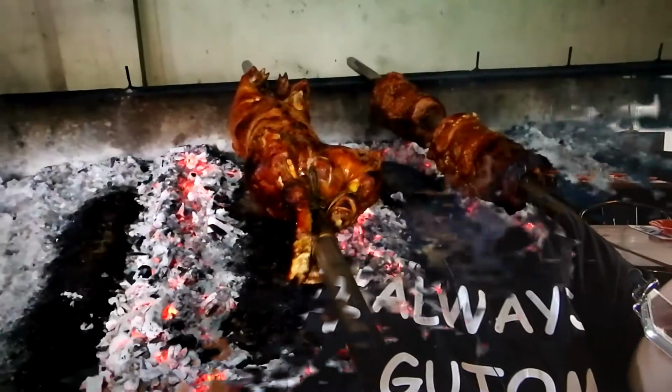Sitaw is basically dragon long beans or dragon's beard beans, the long ones. They chop it, they blanch it, and then they cut it to strips. And then they saute it with garlic, onions, and minced lechon. So that thing is actually really good. I'm not a fan of vegetables, but it's really good. Okay, so we'll wait for the lechon for our next dish.